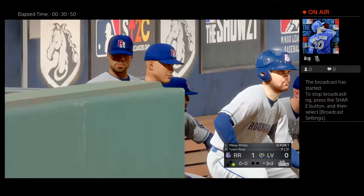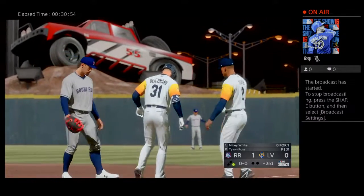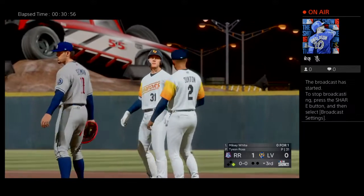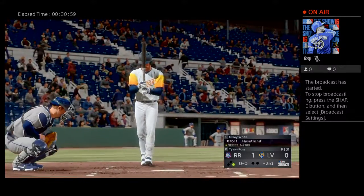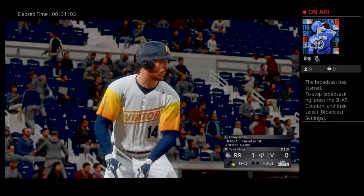Well, there's only a one-run cushion to play with, so he's got to be upset after he walked the leadoff man here. The go-ahead run comes to the plate, and there are no outs. This could be a very interesting inning. So next to hit is Mikey White.